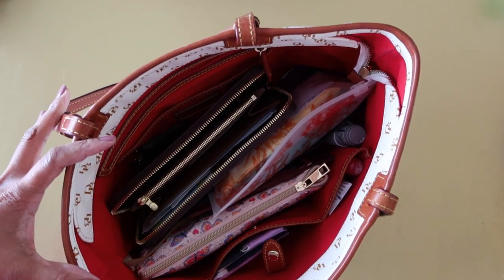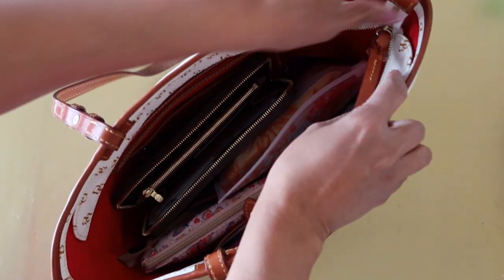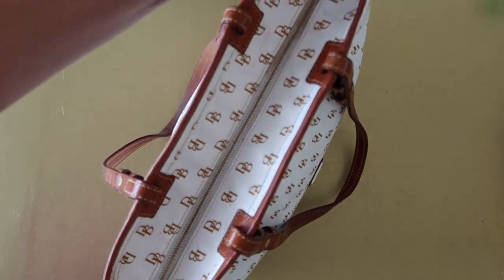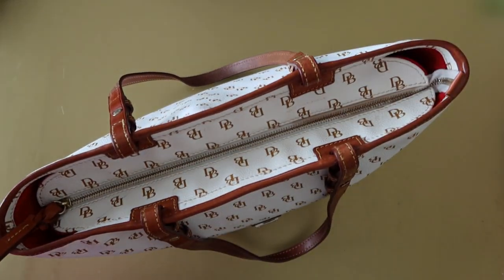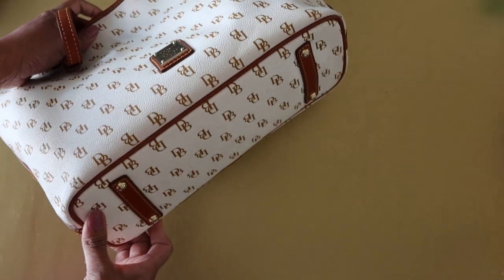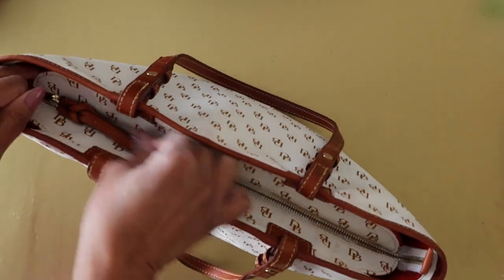So you can see it's pretty roomy. Now this bag does have a zipper closure. I rarely close or use the zipper just because I go in and out of my bag quite a bit. But you can see it does have a really nice zipper closure and it's a very secure bag. It's not too heavy even though I fill it up. And I know a lot of people like to see the bottom, so she does have feet. And yeah, let's get right into it.